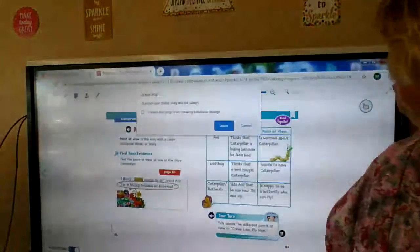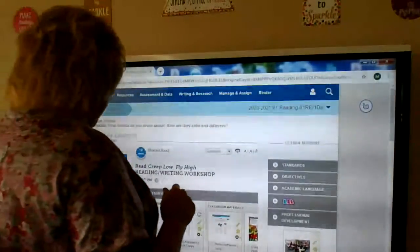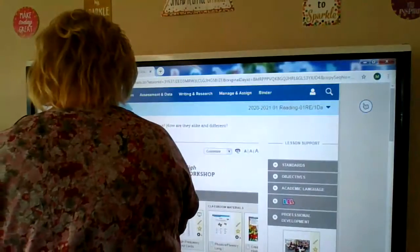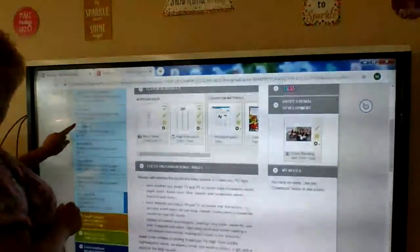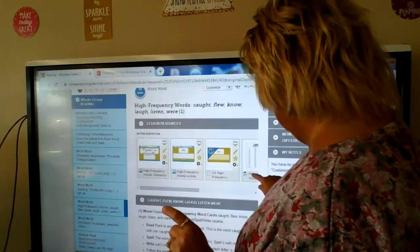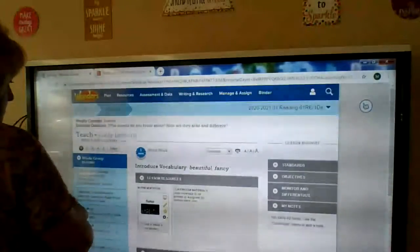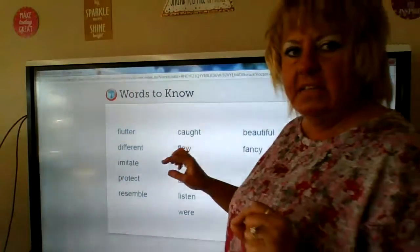I want to go, let's see. I want to go back here. No, I don't want those words. I want to go back to these words. Well, I want just the ones for this time, though. Yeah, these are the words I want. Okay, let's go back to these words.